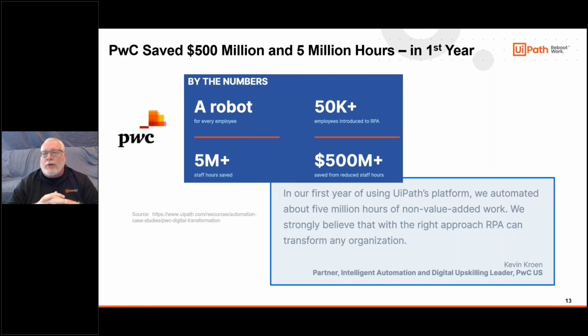And so you think about all the kind of work that professional accountants do, and I believe this was largely in their tax organization. You think about all the meaningful work they do, but they also do an awful lot of work with Excel and other tools where there's a lot of data entry, a lot of data manipulation. 2 hours a month is not a lot of time to save to get that kind of value. And they were able to use robots to do that.